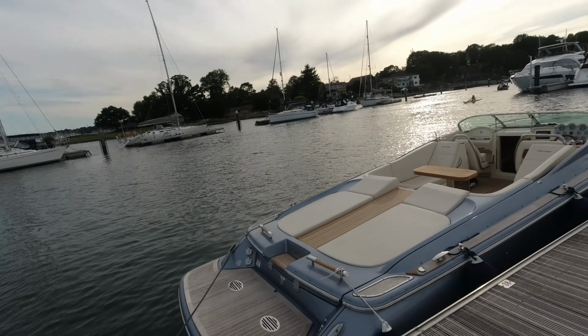Hi guys, James here from Sunseeker Southampton down in Swanwick Marina this evening, and we're going to have a look around a dealer approved part exchange that we've just taken in against a new Sunseeker. This is a Chris Craft Corsair 34, just a year old, delivered summer 2019. Behind me here, welcome to King Moritz.